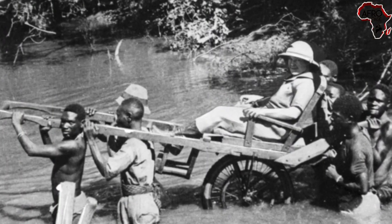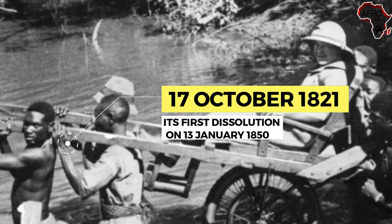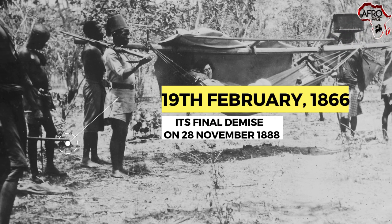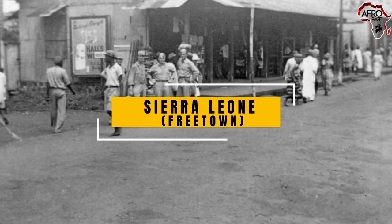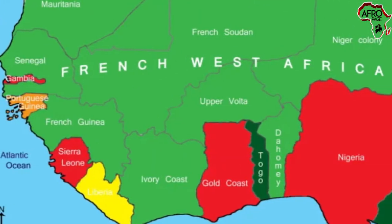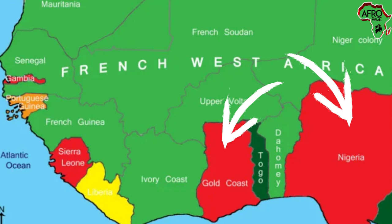British West Africa was constituted during two periods, 17th October 1821 until its first dissolution on 13th January 1850, and again 19th February 1866 until its final demise on 28th November 1888, as an administrative entity under a governor-in-chief comparable in rank to a governor-general, an office vested in the governor of Sierra Leone at Freetown. The other colonies originally included in the jurisdiction were the Gambia and the British Gold Coast. Also, Western Nigeria, Eastern Nigeria, and Northern Nigeria were included.